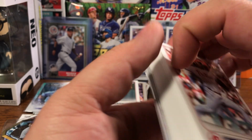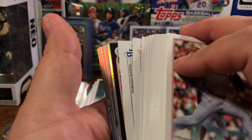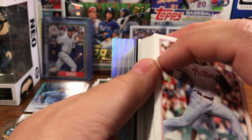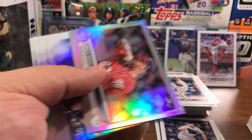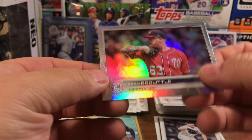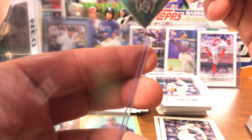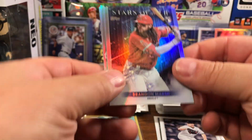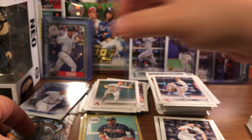All right, let's see what we got here. We don't have a backwards card. Oh, we got a black. Oh, look at that. Is that a black? And a rainbow foil. So let's pull out. All right, well, I exposed this one, so we got a Doolittle rainbow foil, which actually looks pretty nice. Alrighty, now I'm excited. It's like a black. I think it's a black. Marsh, Suzuki, Gore, Scherzer. Maybe it's numbered.